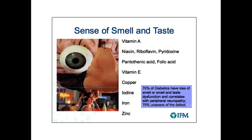So bitter back 9 is cranial nerve 9, which is the glossopharyngeal nerve. And when there's involvement there, there's going to be the lack of the ability to taste bitter. Now, 75% are unaware of this issue.